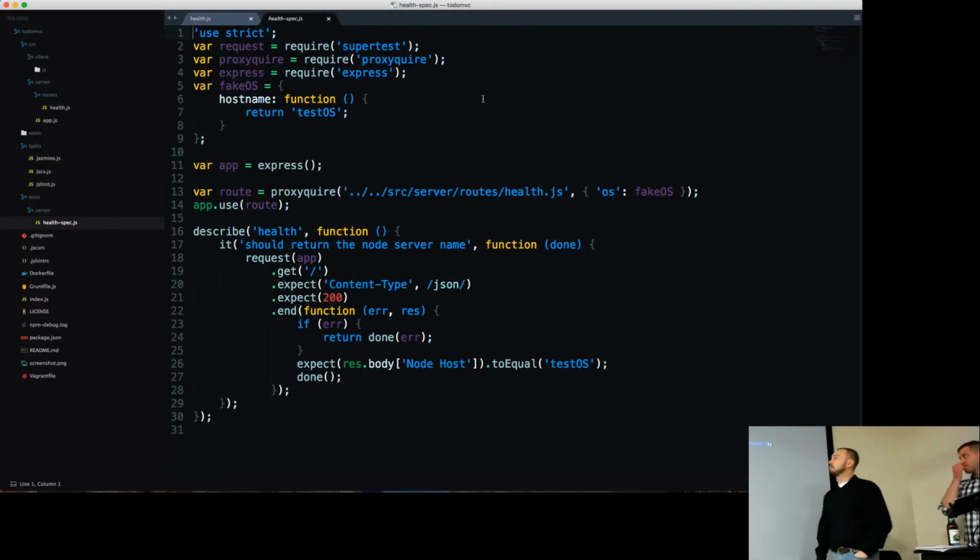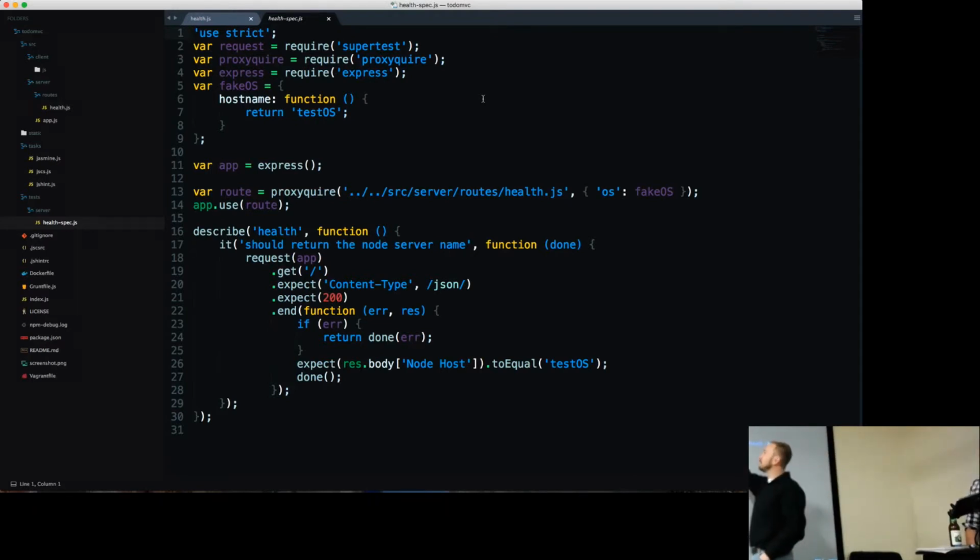So this is where supertest can come into play. We require supertest, set to request. We're able to just utilize it, pass in our Express application, and then in behavior-driven semantics, say, get this resource, I expect the content type to be JSON, I expect the response to be 200. When the response comes in, make sure that there's not an error, and make sure that the body was what we expected it to be. So we're able to test the whole route without the application being up and alive.